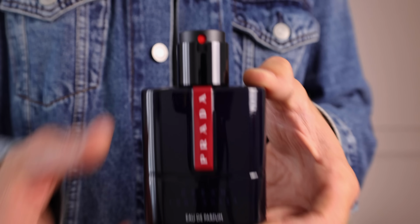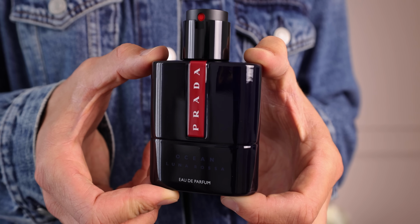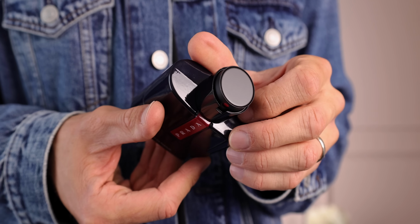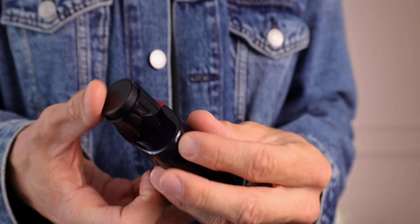Next up, we've got another designer scent for the springtime. Again, it straddles the balance of fresh and deep at the same time. Prada Luna Rossa Ocean, Eau de Parfum. This scent is an amazing fresh version of Luna Rossa Black, which I also adore, but that one is more sensual, sexy. This one is more of an everyday, sexy, manly fragrance.